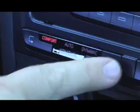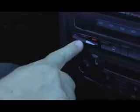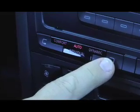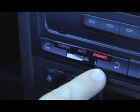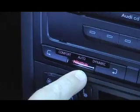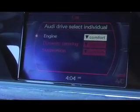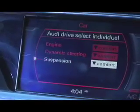Just below the CD changer is the Audi Drive Select control switch. This is Audi Drive Select, an exclusive feature that was developed by Audi to enable the driver to take control of the steering, suspension, and engine in his hands. On the dash is a selector switch that allows you to choose Comfort, Automatic, which means it will adjust according to your driving, Dynamic, which is a sport setting, or Individual, which is then controlled by the MMI interface. And by selecting it on the MMI interface, you can choose 3 different levels of steering, engine, and suspension.